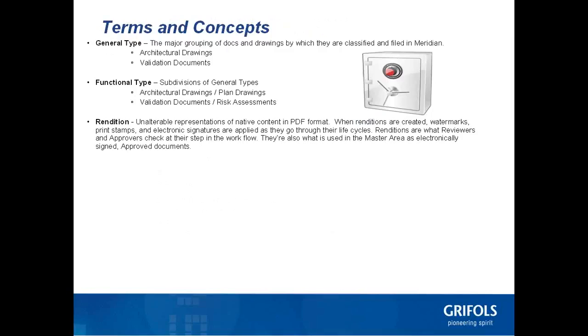Renditions, a very important concept, very important that we understand what that is. They're PDFs of the content files of the system. They contain watermarks, print stamps, and electronic signatures, all of which are applied at the appropriate time in the workflow by Meridian.